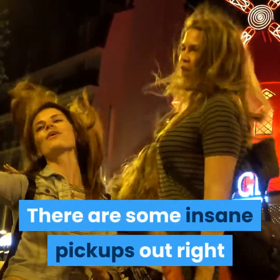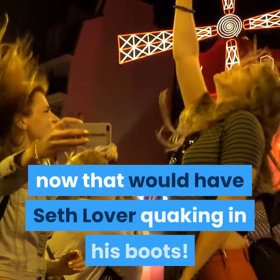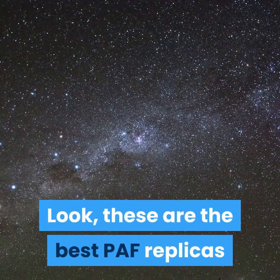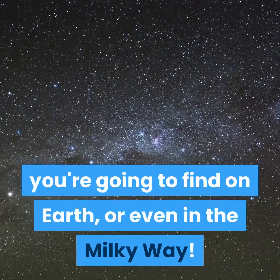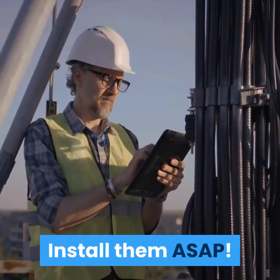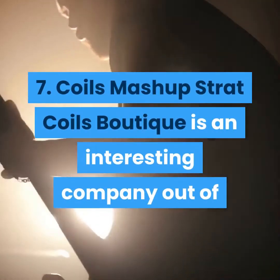There are some insane pickups out right now that would have Seth Lover quaking in his boots. Look, these are the best PAF replicas you're going to find on Earth, or even in the Milky Way. Install them ASAP.